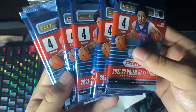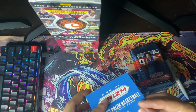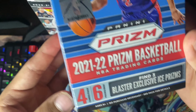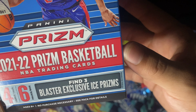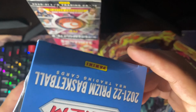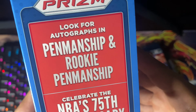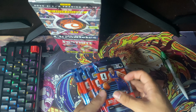So it seems like it comes with 6 packs, 4 cards in each pack. So let's see. So there's 2021-22 Prizm basketball. That's a blast exclusive ice prisms. You can find 3 exclusive Prizm ice, and look for autographs, rookie autographs. So let's see who can pull any of those.